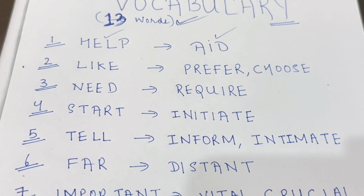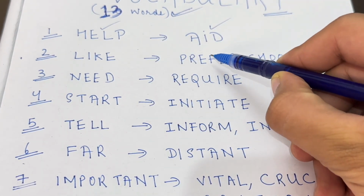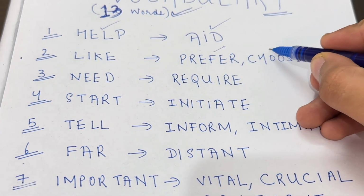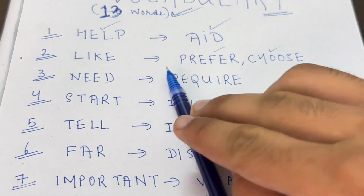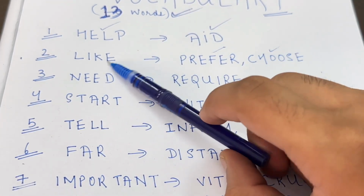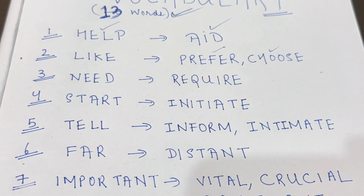Second is like. For example, I like to eat burger. I can replace it with I prefer to eat burger. Or either I can say I choose to eat burger. So from these three you can use any of the words, but only when you have to use one word many of the times. You can replace it with the other two words.